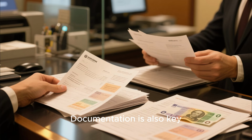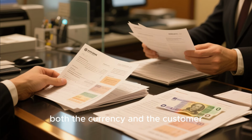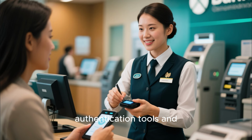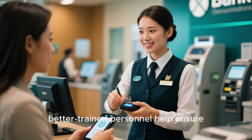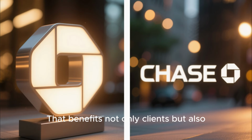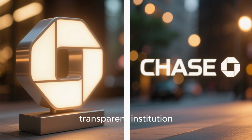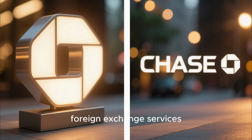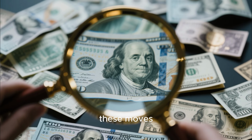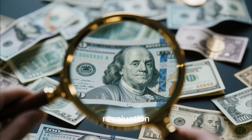Documentation is also key. Exotic currency exchanges require careful verification of both the currency and the customer. Chase's upgraded authentication tools and better trained personnel help ensure this process moves quickly and accurately. That benefits not only clients, but also Chase's image as a modern, transparent institution leading the way in foreign exchange services. Skeptics, however, continue to question whether these moves hint at a larger event, perhaps even a currency revaluation.